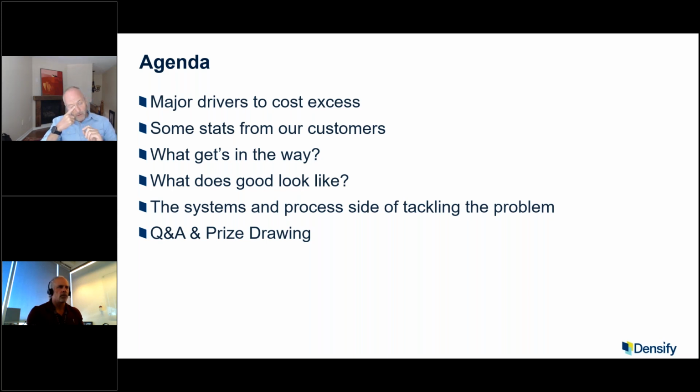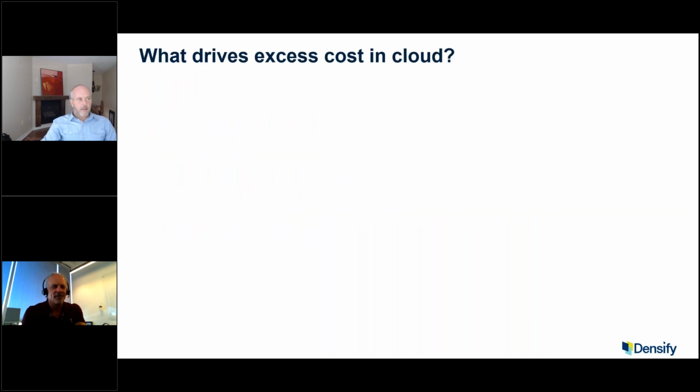In our experience, where the metrics would show that a customer or customers are doing well, what are they doing that we can learn from? We'll talk about the systems and process side of tackling the problem. That's where we'll knit in a little bit about Densify, and we'll use Densify as examples, some of our capabilities. And then we will do Q&A and that prize drawing, all within a half an hour, provided I advance the slides here.